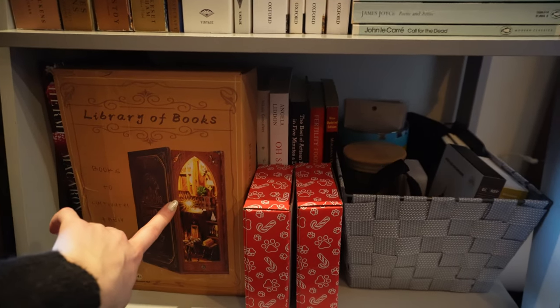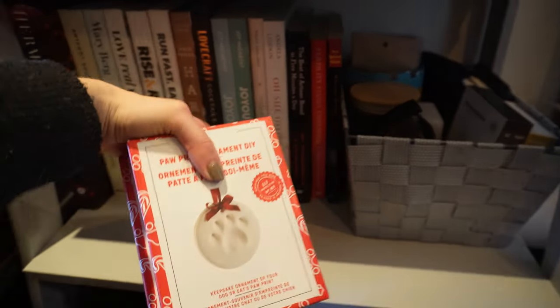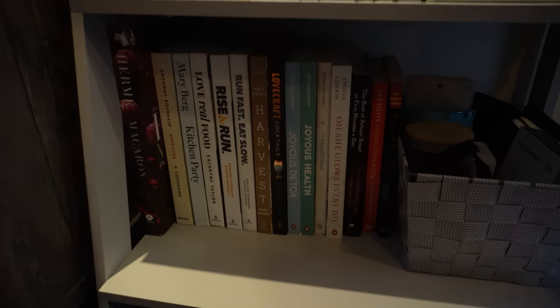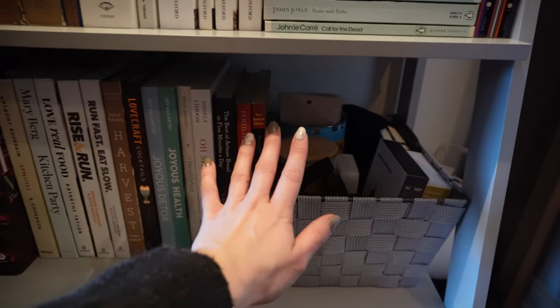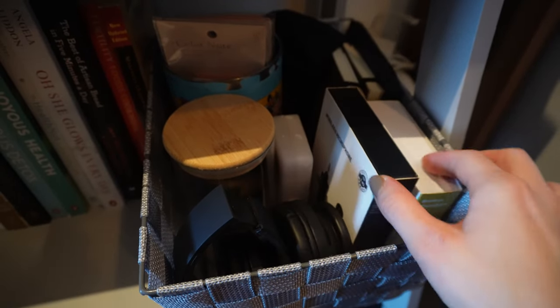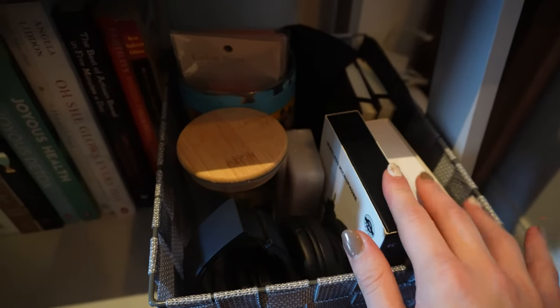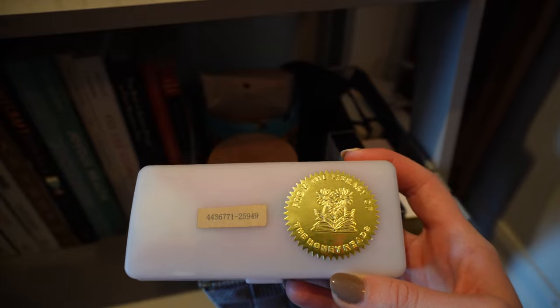I have to set this up. I haven't made it yet. And then I have these that I still have to do from Christmas. But these are just some other cookbooks that I have. And then this bin holds an assortment of different things. Some headphones, some mics that I use for recording, some notebooks. This is a book embosser that my boyfriend got me for Christmas. Lots of sticky tabs and this empty jar that I'm going to do something with.